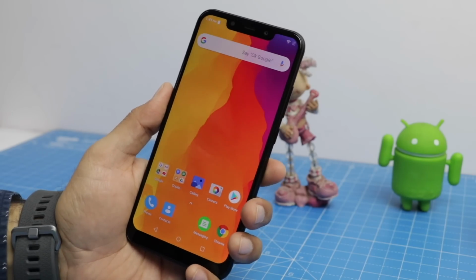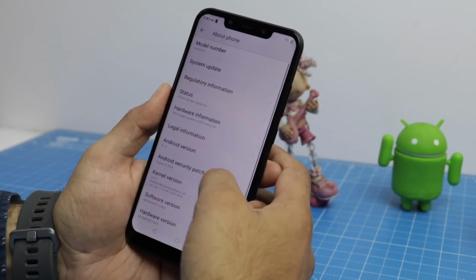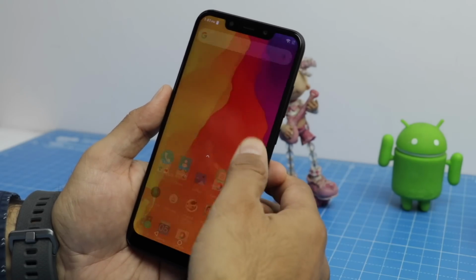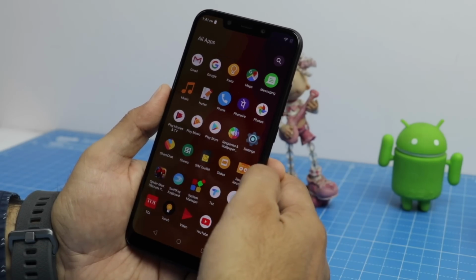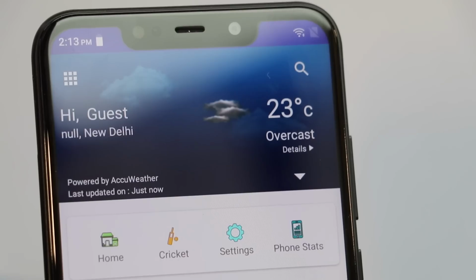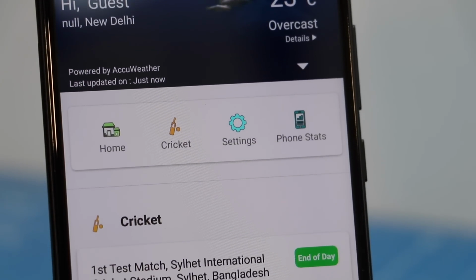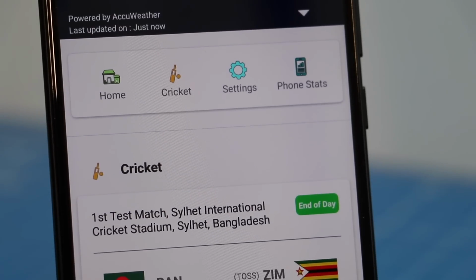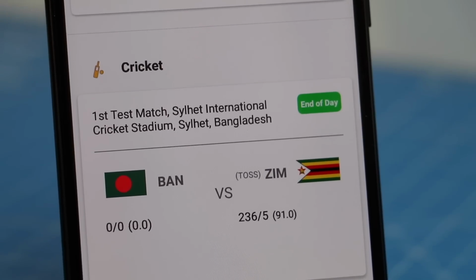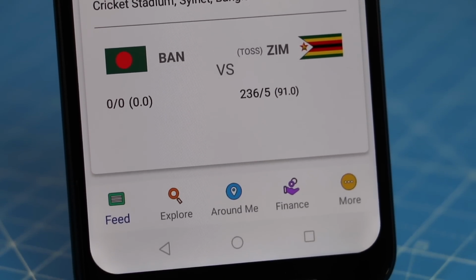Some of the key software highlights of this phone are that it is running Android 8.1 Oreo right out of the box. So it is one of the newer builds of Android. It's very fast, it's very fluid, and it reflects in the performance of this phone. And Arbo Hub is also preloaded. Arbo Hub is the artificial intelligence hub that provides you a lot of features, lot of applications. There are plenty of things that have been integrated into Arbo Hub, and we have a separate video on that.